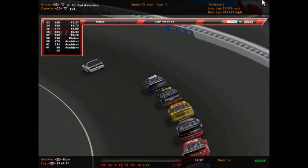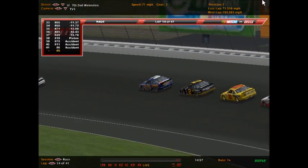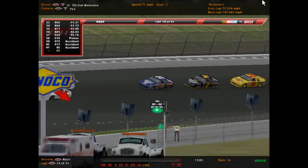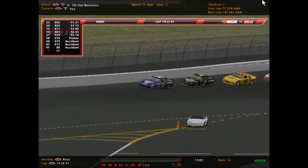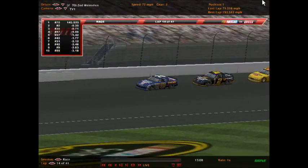And Dawson Wise also out of the race in the 18 car because of a piston problem on his machine. For all intents and purposes, it's an engine failure on number 18, Interstate Battery Chevrolet. The green flag will wave on lap number 15 here at Kansas Speedway.